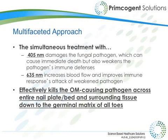The concurrent delivery of 405 and 635 allows Lunula to weaken the defenses of the fungal pathogen and at the same time increase blood flow, oxygen and nutrient delivery for faster nail growth, but also immune cells, and stimulating their function so that they can begin to break down the fungal pathogen, which was weakened by the 405 nanometer wavelength. Overall, this multifaceted approach allows Lunula to effectively kill the mycotic agent, increasing the blood flow and ultimately increasing the overall rate of growth of the nail.